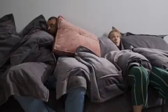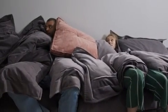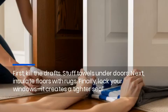Once your body is insulated, you must insulate your space. Your home is bleeding heat in ways you don't realize. First, kill the drafts. Stuff towels under doors. Next, insulate floors with rugs. Finally, lock your windows. It creates a tighter seal.